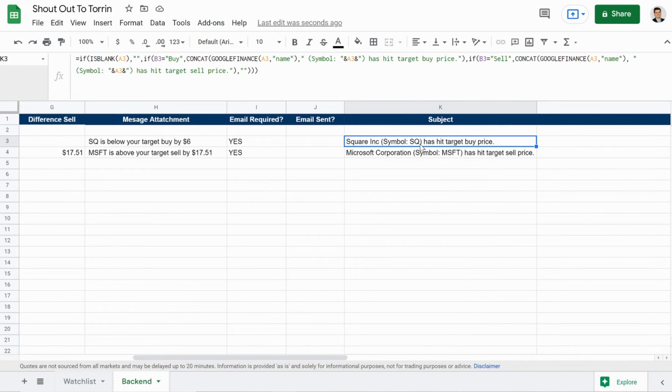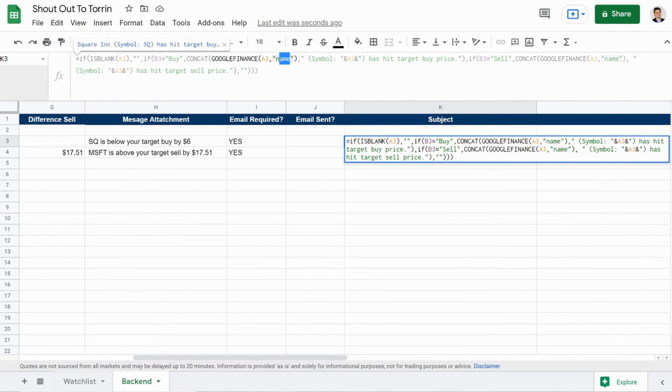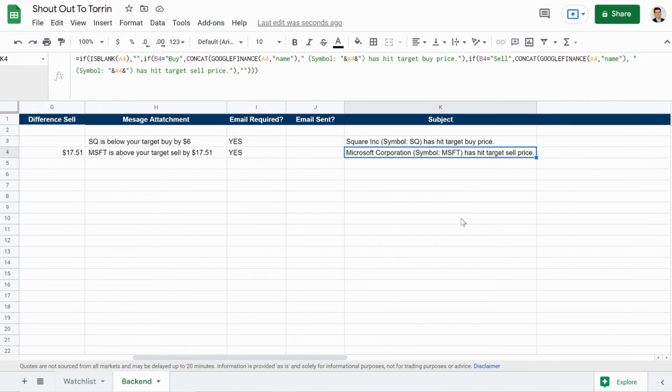So if something's wrong, pause the video, check this out again, guys. Make sure it's all right. Even the colors should match up. Like name should be green, this should be yellow, this should be purple, as long as you have everything in the exact same cells as me. So make sure that all lines up. If you're having problems, again, pause. And if you don't have problems, great.